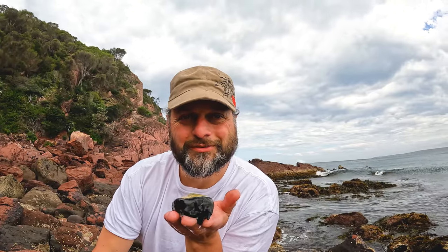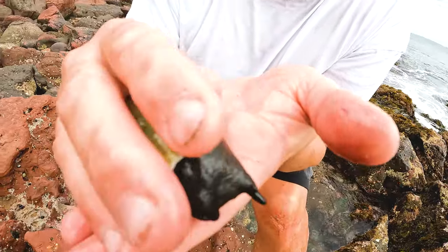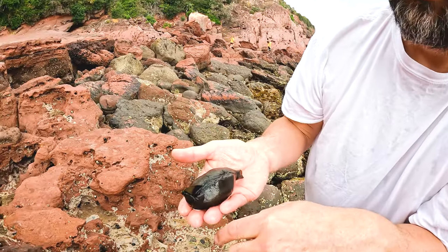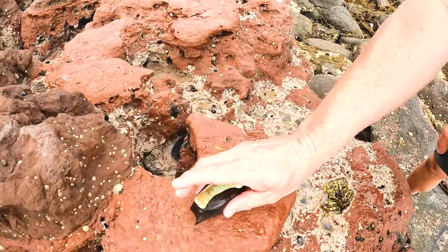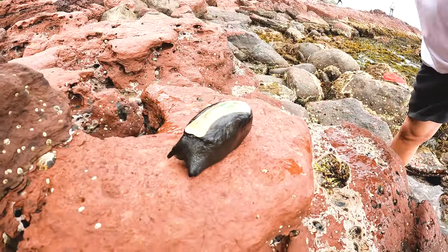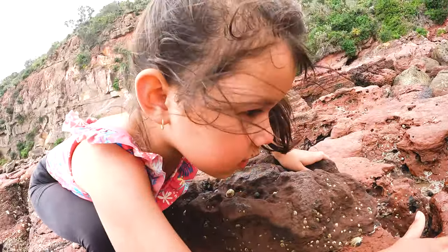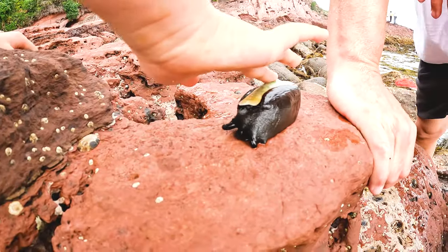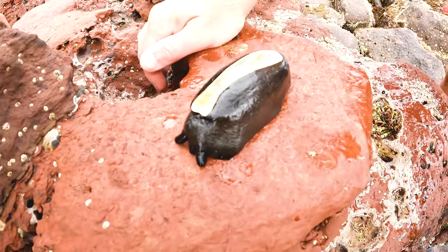Have a look at this one, Zoe. Hello. Ocean snail. A big one too, look Zoe. We just found him in the rock pool down there. So if we turn him over, we'll have a look on the other side. See, look, he's got little eyes. They come out. And if we put him on the rock, he'll start moving. Okay, we'll put him down there and he'll start moving around. It's moving. See, look, he's moving along. He's got little eyes. Oh yeah, I see that.